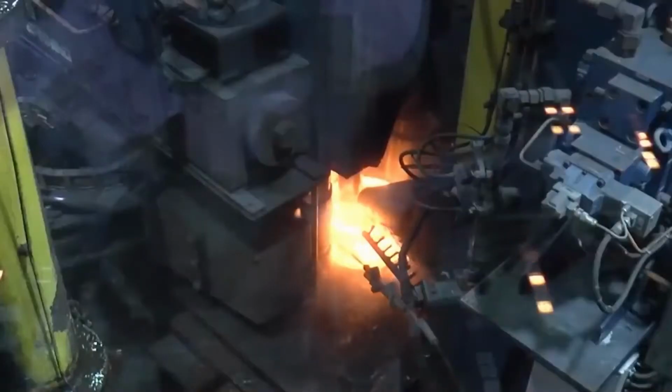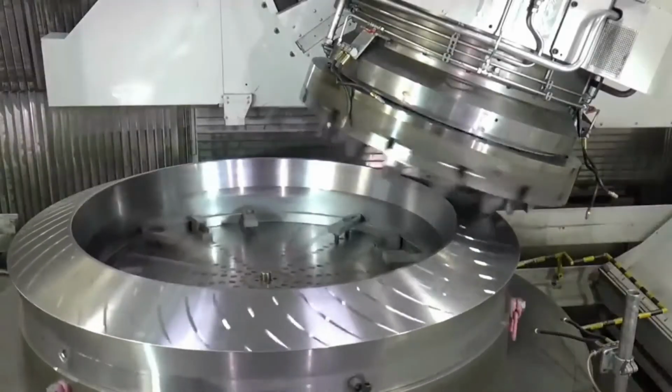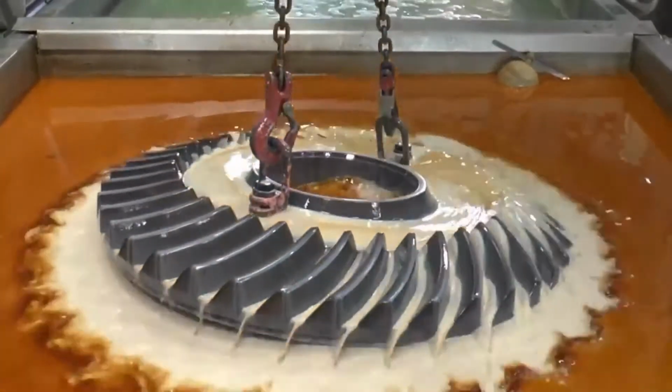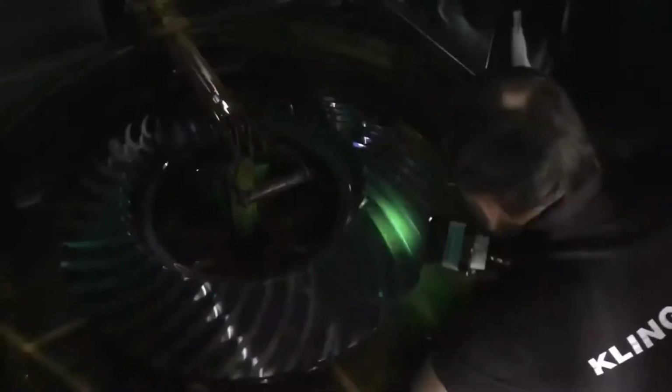When the wheel of the right size is obtained, the cutting stage begins. A milling machine is used for this purpose. The finished workpiece is hardened, then immersed in special tanks. This is how the metal receives a coating that provides durability and protection against corrosion.